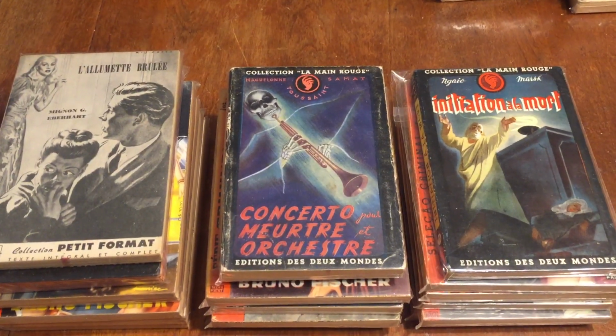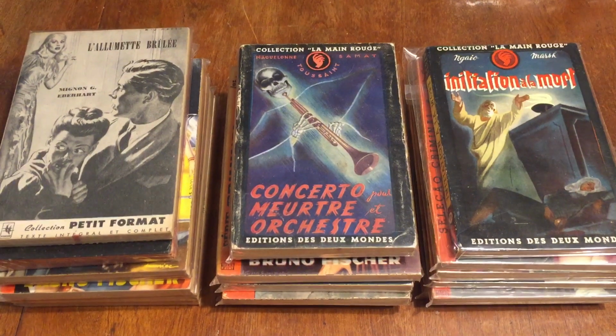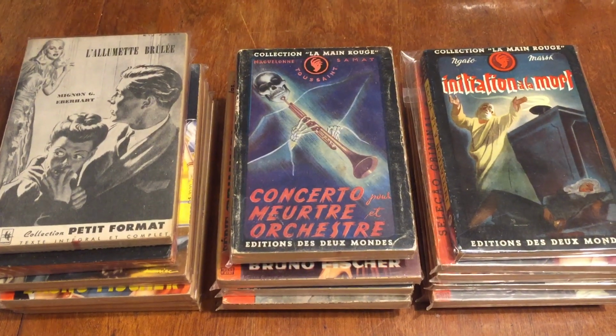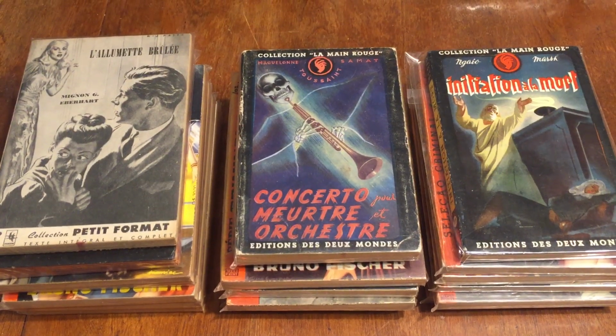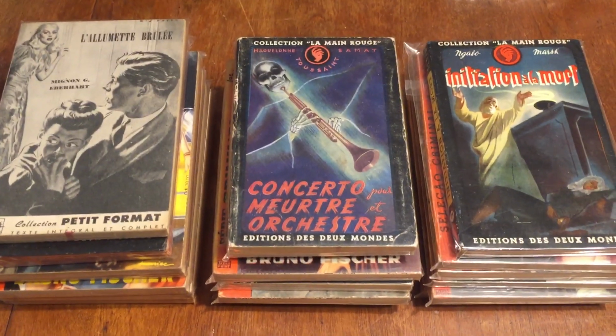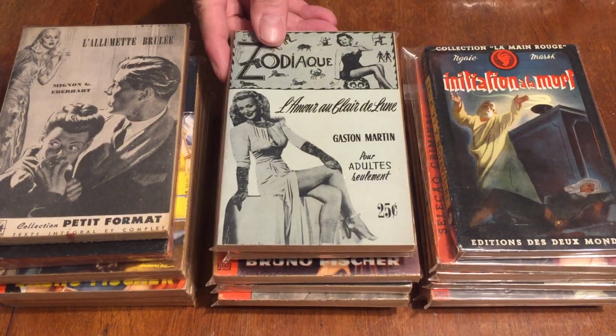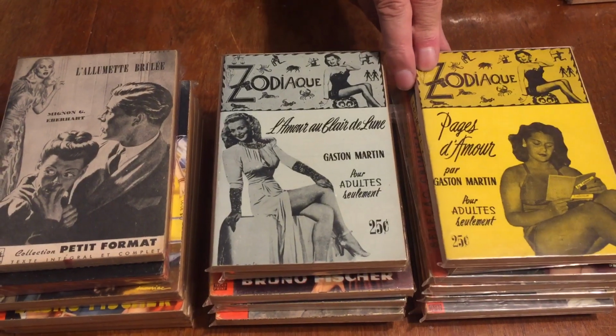There's a Zodiac series, which is French, probably French Canadian. There's two of these I have by Gaston Martin, and I'm not even going to try and pronounce the titles, but they're very cute, very nice.